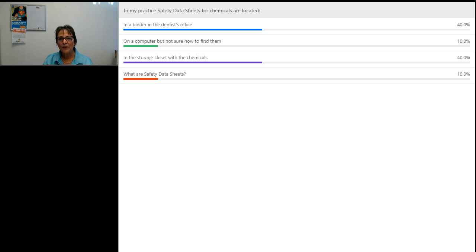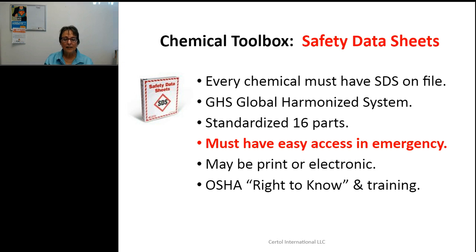If you're not sure where the safety data sheets are in your office, or you suspect they're somewhere where they can't be really accessed very easily, that's a big issue. Very, very important that safety data sheets be available to every worker. So the great thing, at least for you, the worker, is that safety data sheets are now standardized.